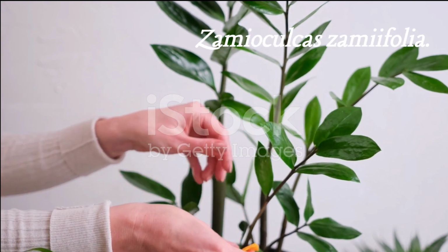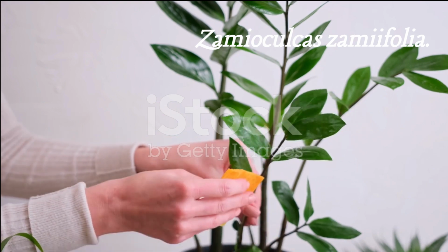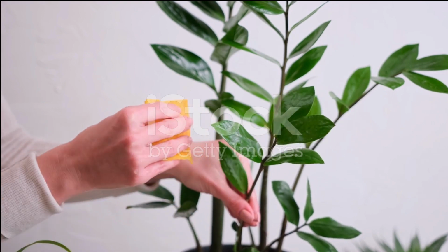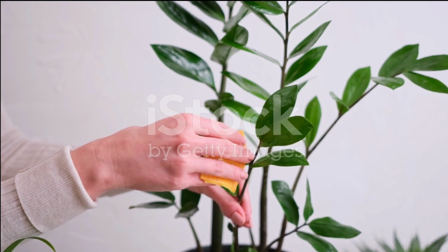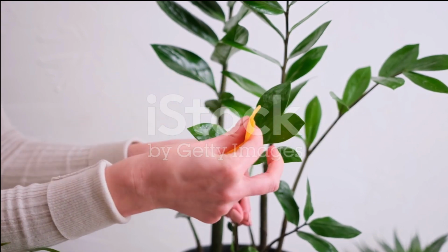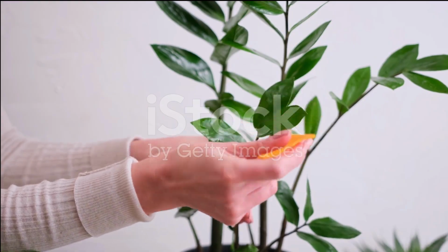Fourth on the list is the Zamioculcas zamiifolia, also known as the ZZ plant. This plant is perfect for beginners who want a low-maintenance option that can tolerate low light conditions. The ZZ plant is known for its air-purifying qualities, removing toxins such as xylene and toluene.